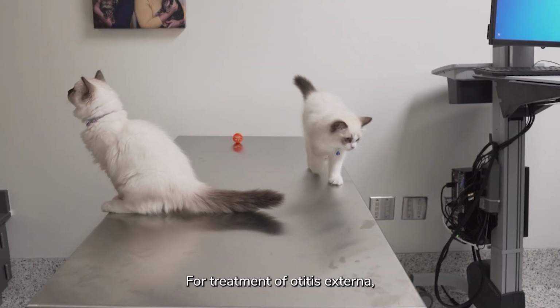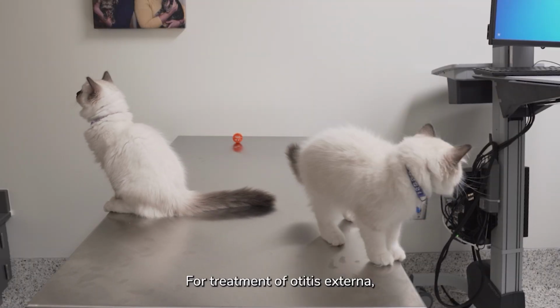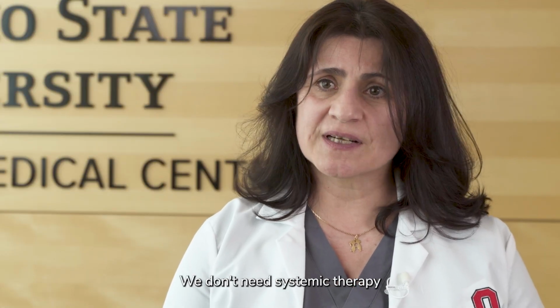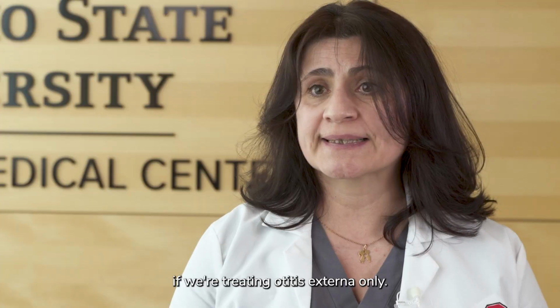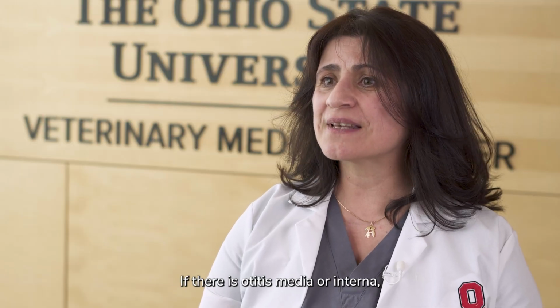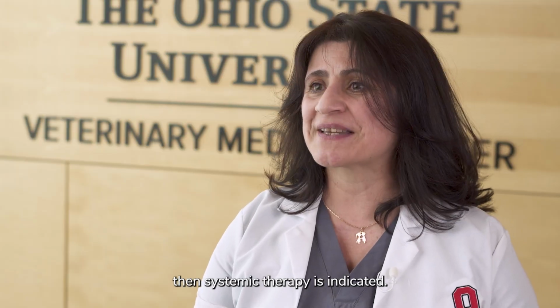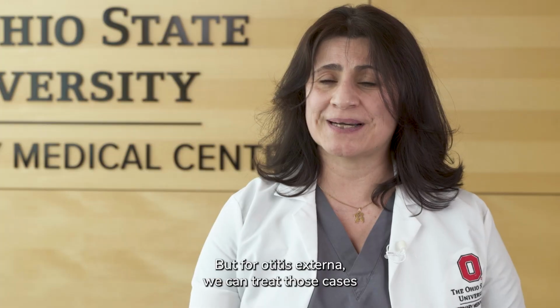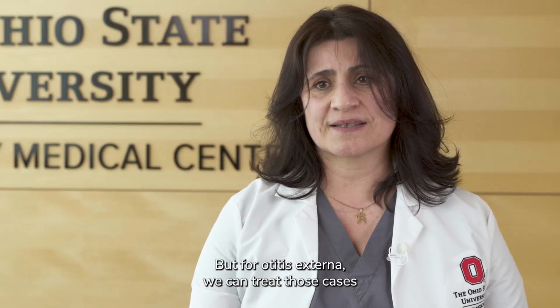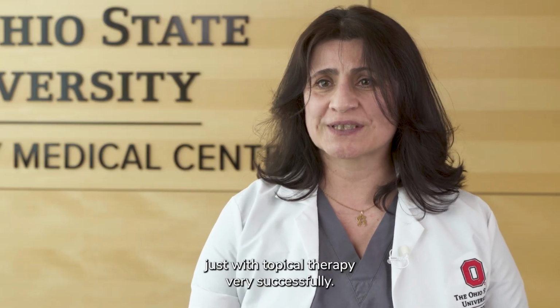For treatment of otitis externa, topical therapy is very effective. We don't need systemic therapy if we're treating otitis externa only. If there is otitis media or interna, then systemic therapy is indicated. But for otitis externa, we can treat those cases just with topical therapy very successfully.